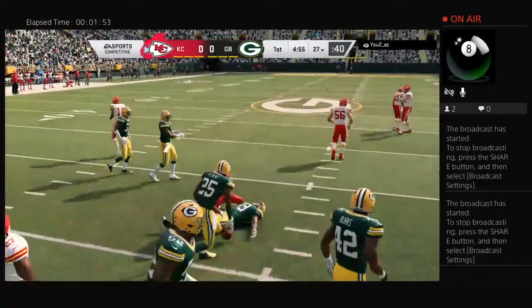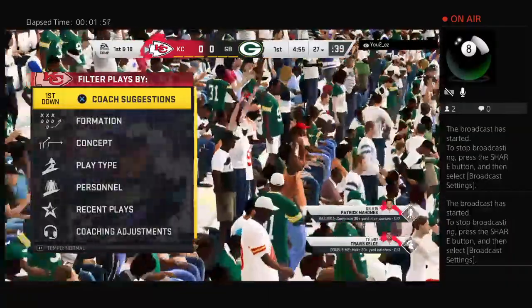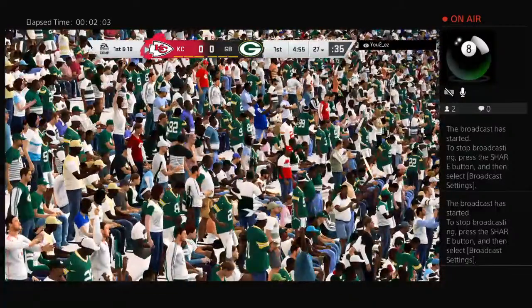And he'll take this across the 25, couple extra yards up to the 27-yard line. The Chiefs take over first and 10 at their own 27-yard line.